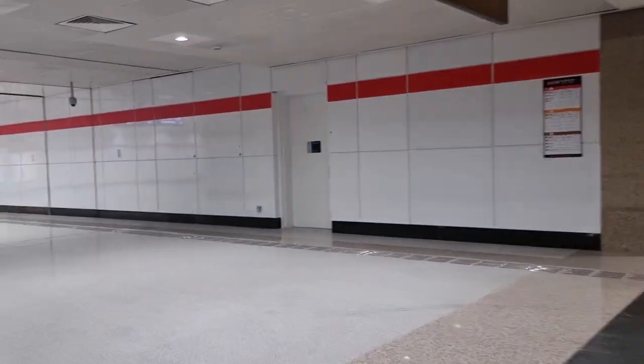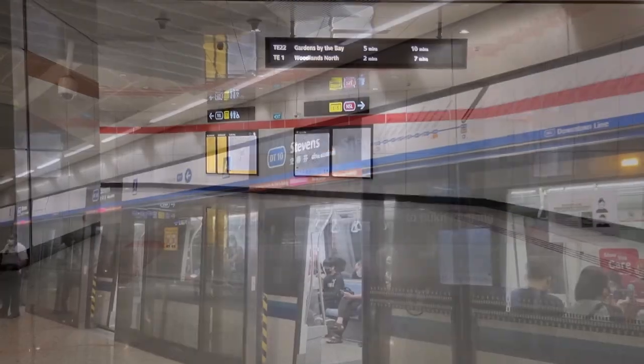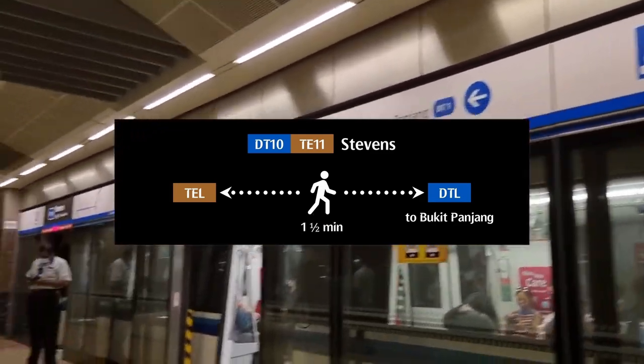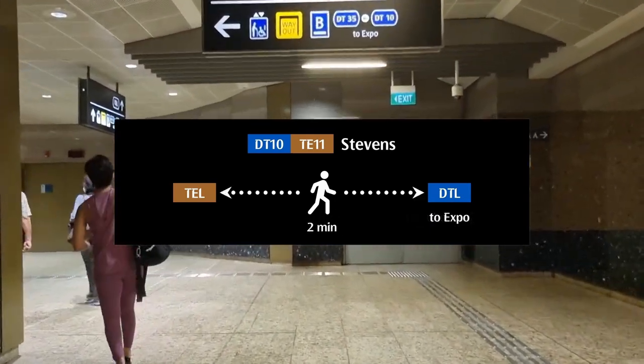I walk slightly faster than the average person, so you might want to add 30 seconds to a minute depending on how fast you walk. At Stevens Station, it takes about 1.5 minutes to transfer between the Thomson East Coast line and the Downtown line towards Bukit Panjang, and about 2 minutes for the Downtown line towards Expo.